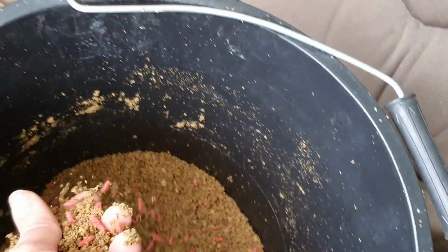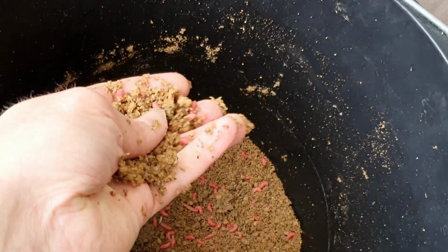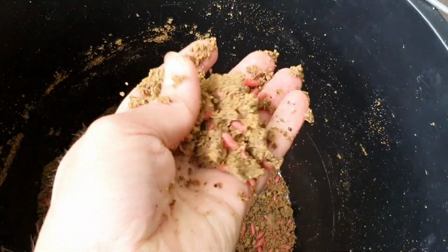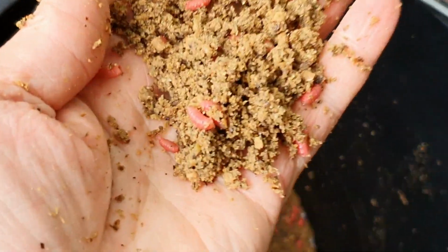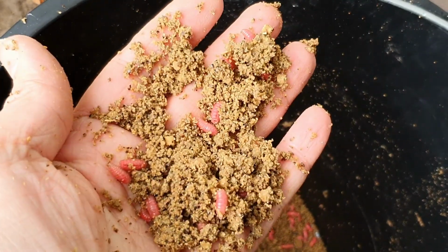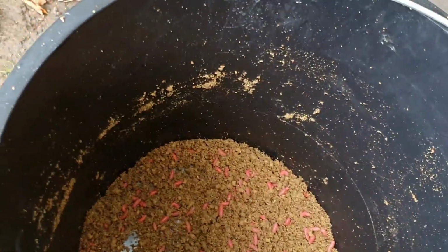One thing I didn't mention was what I'm actually putting in the feeder. I know there's not a lot left in here, but what I'm actually using is basically a method mix, and it's full of, obviously, red maggots, but it's also full of little 2mm pellets, all stuff that will go through the feeder cage.